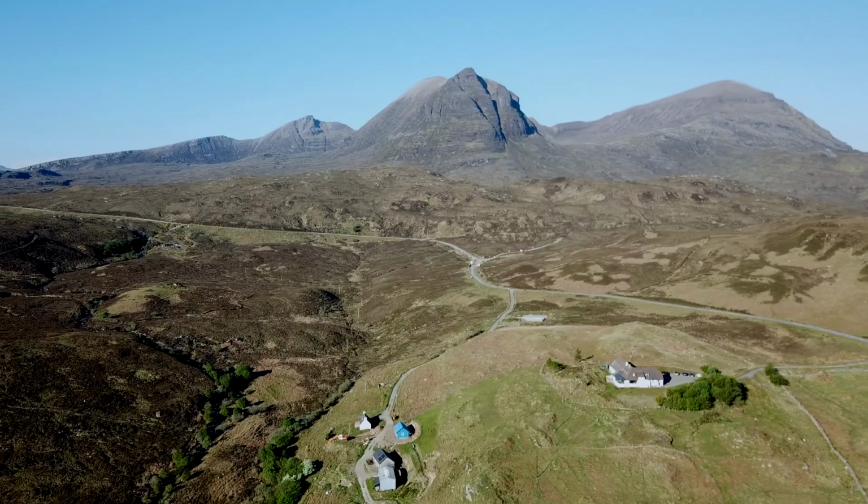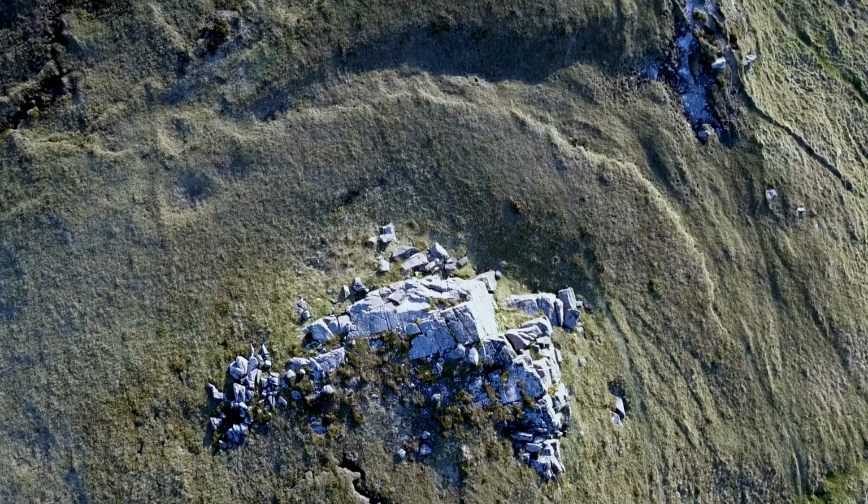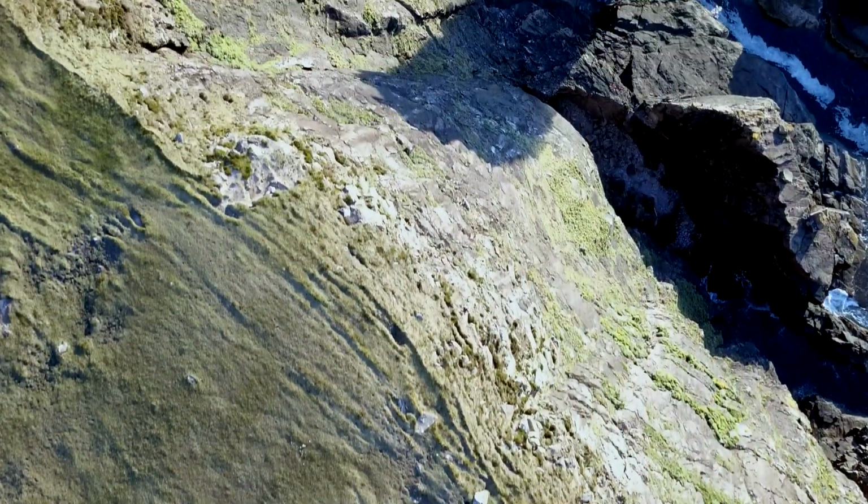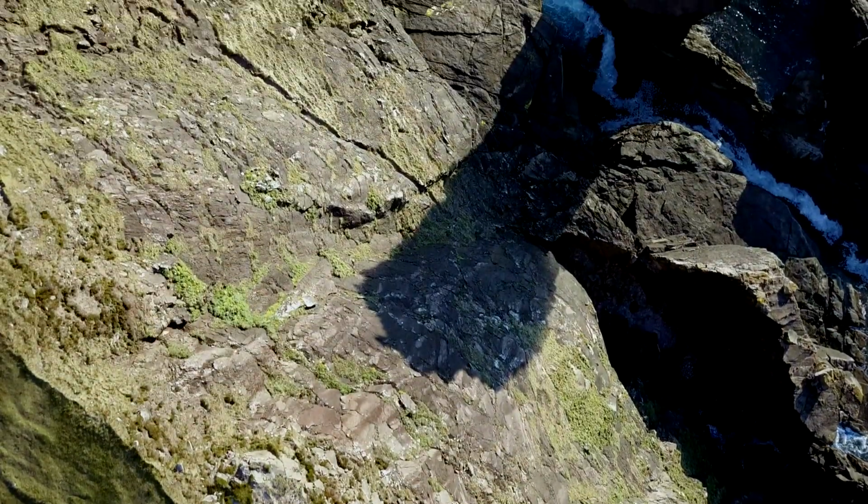And we head towards the coast, and the stunning coastline of billion-year-old Torridonian sandstone that, like the youngest Devonian sandstone, is easily carved by waves to form the stunning stack of the Old Man of Stoer.